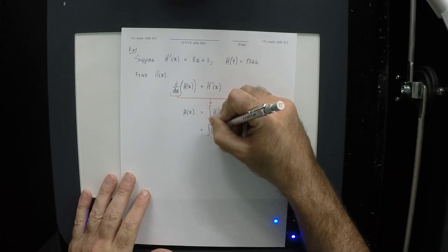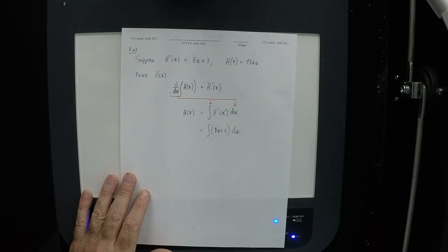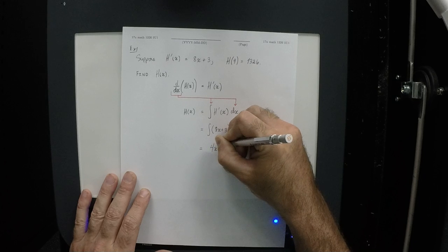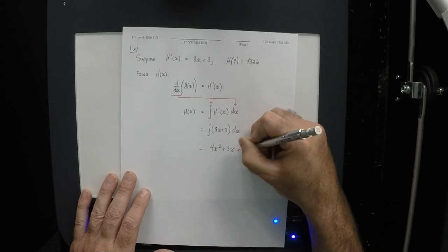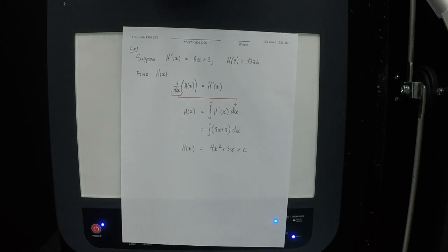So the antiderivative of 8x plus 3 dx. Well, what is the antiderivative of 8x plus 3? 4x squared plus 3x plus c. Right. So now, we've almost got h. We've almost got it. But there's something that's uncertain about our answer. What's uncertain? The c, right? We don't know what the c is supposed to be. At least not yet. How will we know when we have the right c? When you plug in 4 and you get 1326. That's how we'll know.